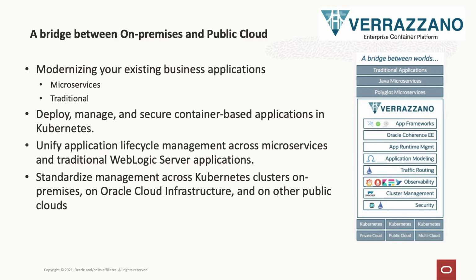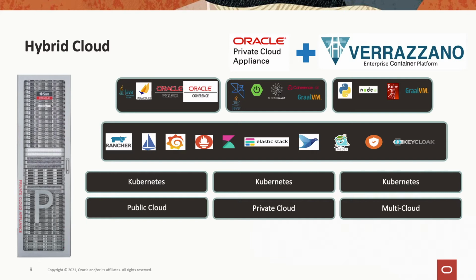Verrazzano allows you to unify that lifecycle management of your applications across microservices and traditional WebLogic server applications. What it also does is allows you to standardize your management across Kubernetes clusters on premises, on the Oracle Cloud infrastructure, on the private cloud appliance, and other public clouds if you need a deployment of Verrazzano on the private cloud appliance.